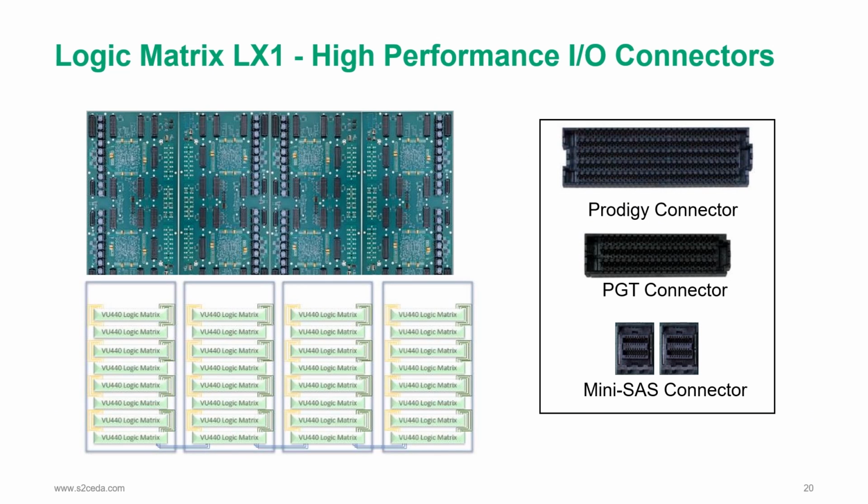The first member of the Logic Matrix product line is the LX1, and it is based on Xilinx Virtex UltraScale 440. The LX1 offers 3 types of connectors. Prodigy connector each carries 144 IOs or 72 LVDS pairs. PGT connector each carries 8 SerDes and 16 IOs, and each mini-SAS carries 4 SerDes and 8 IOs.